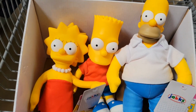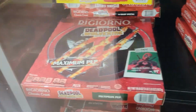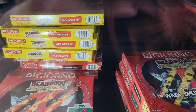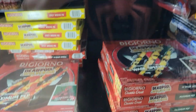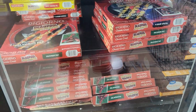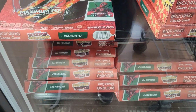We'll see. You still got the Deadpool DiGiorno pizzas. Spicy wolfie pie. All of them except for one. Yeah, they got rid of these at my store, at my Giant Eagle, a while ago. As soon as they came out, they were already on discount, but still regularly priced here.